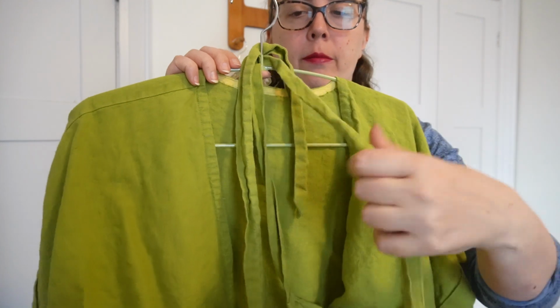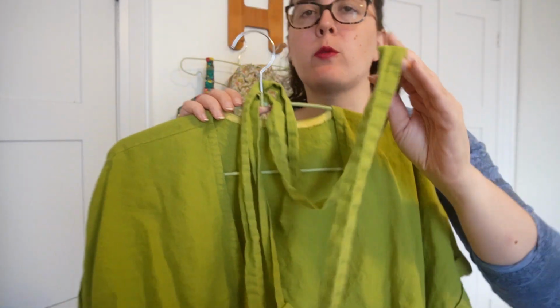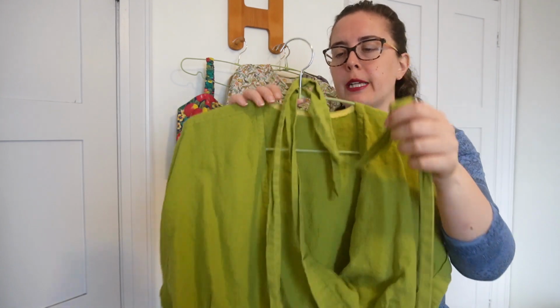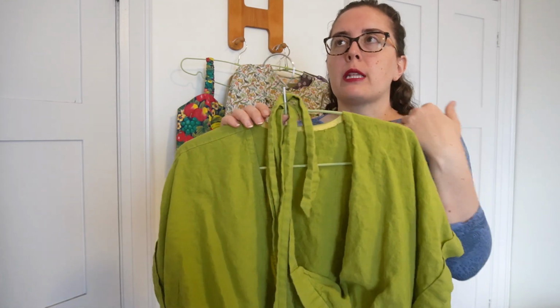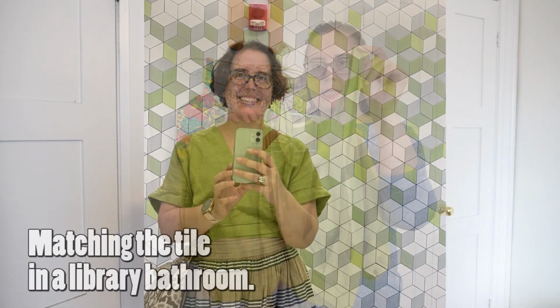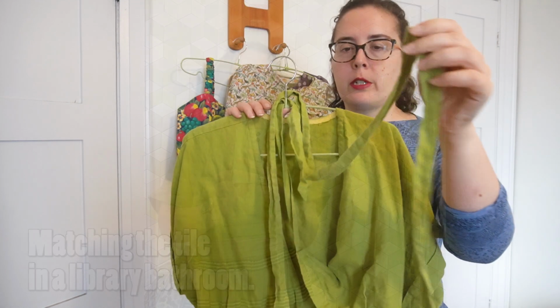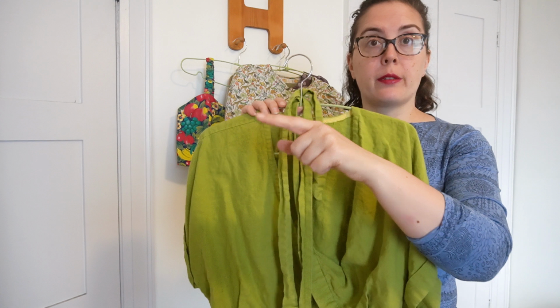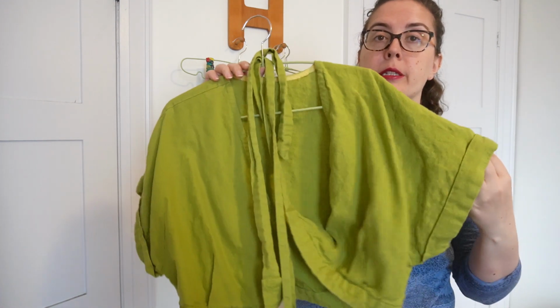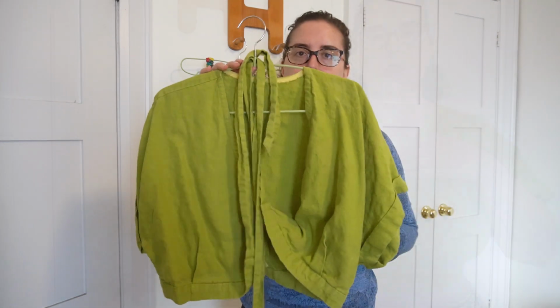I do iron it, or iron bits of it, like these sleeve turn-up cuffs. And these, I did not iron this time. Sometimes after a wash they get super crinkly, and I know linen is meant to look relaxed and lived in, and you're going to have wrinkles in linen, but I find ties like this can get really scrunched after going in the washing machine and the dryer. I have another garment with ties made out of linen that we're going to see that did get ironed this morning.